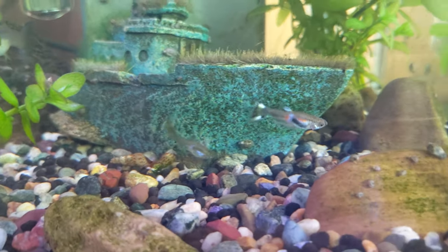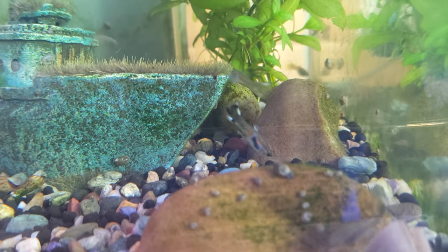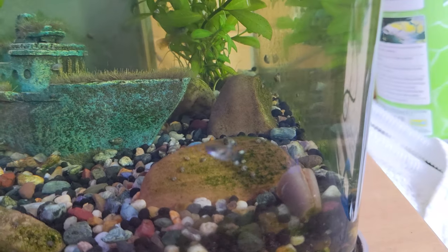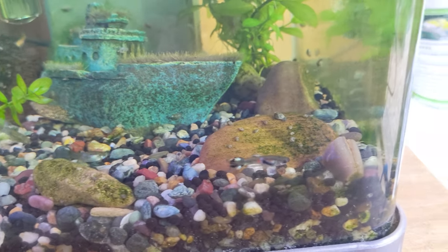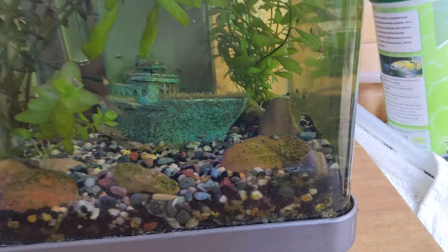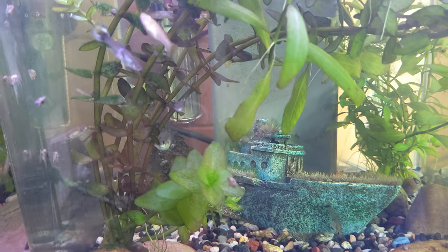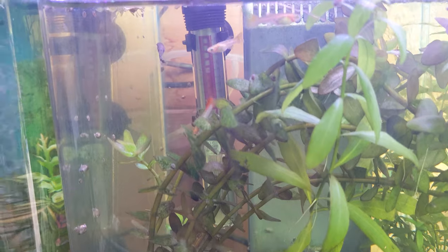Look at those colours. We're starting to think they might be Endler Guppy crosses, because the coloration is absolutely fantastic. Nice little male there. It's going to be beautiful. So really overjoyed with how the guppies are doing at the moment on the whole. I love that male. I'm absolutely besotted by him. It's gorgeous.